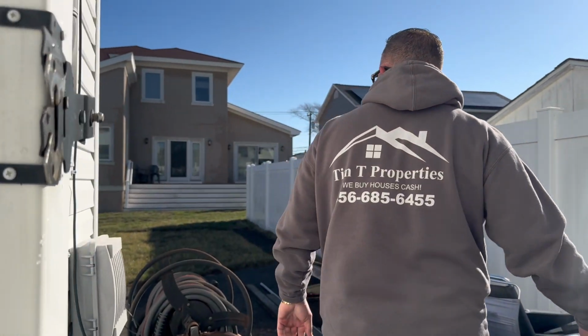This was a really good purchase. We're not doing a ton of work. We don't need to level the house. The house is built solid. But what's really nice is the backyard and the driveway. Let me show you those.